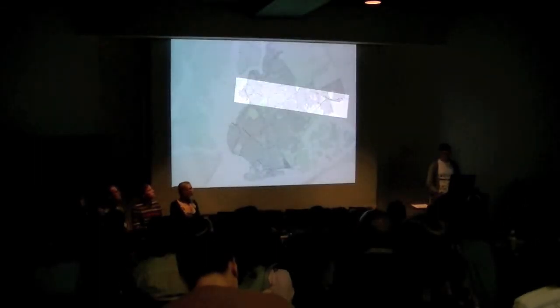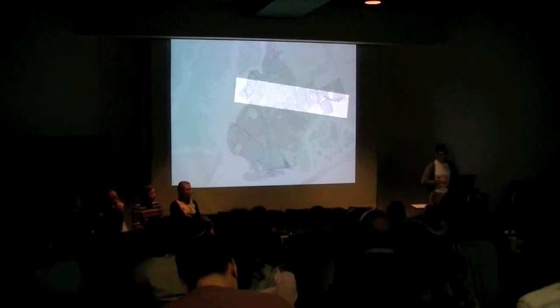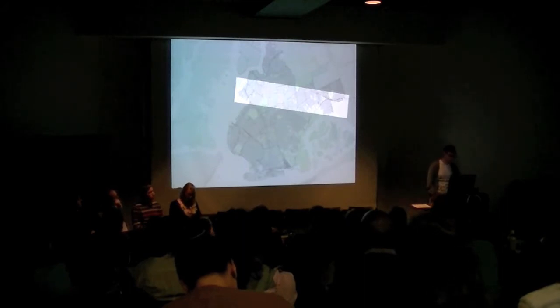I'm going to start with just showing the part of Brooklyn that we all looked at. So from East New York on the right with Howard Bay to Red Hook over in the west.